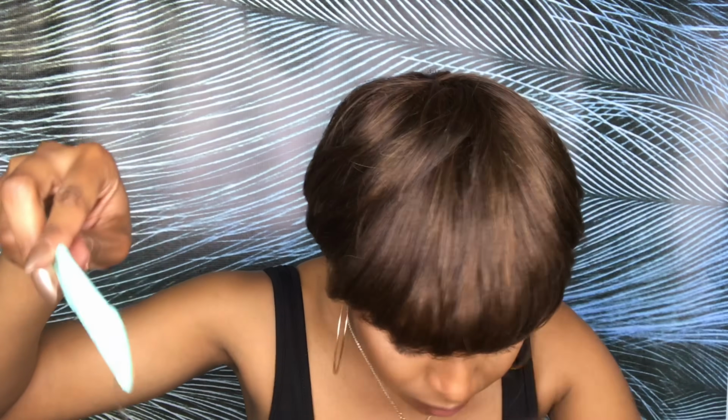Let's just comb her out some. I don't even know what I'm doing, y'all. Oh, girl. I think I chopped off a piece. Okay, so she's lighter. There's some shorter pieces right here. Did I do too much? Probably. Y'all see what I did?